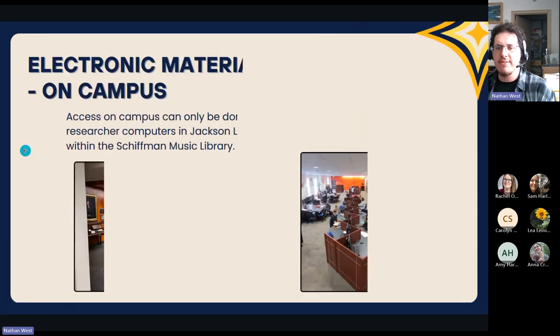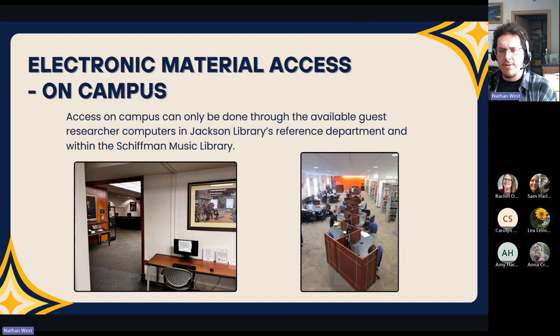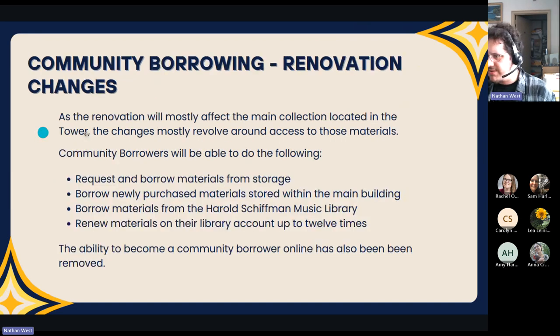Notably, the entertainment DVD collection seems like it will be completely unavailable during the interim of the collection. And because of the renovation, the ability to become a community borrower online has been removed, as has the payment button to do so. New and renewing borrowers should head to the checkout desk in Jackson Library instead. This is broadly meant to prevent new borrowers from spending money on a service that is going to be restricted pretty heavily soon without actually knowing what they're getting into. This online purchase may return at some point in the future, but for the foreseeable future, creating an account does require coming into the library in person.